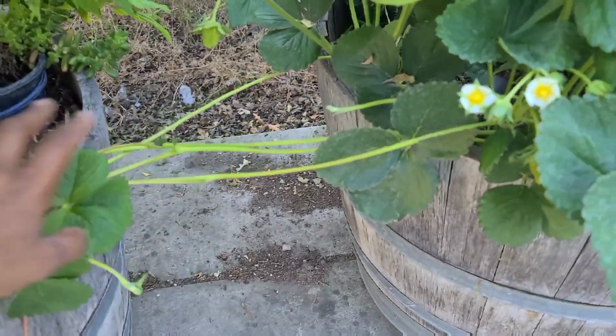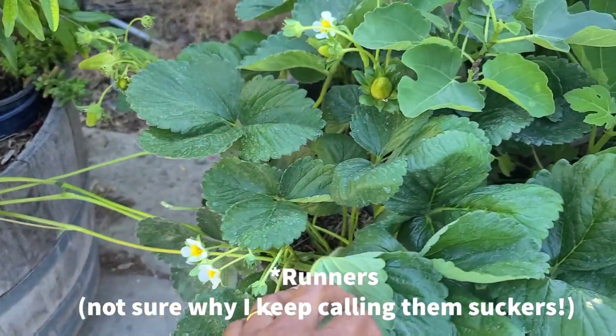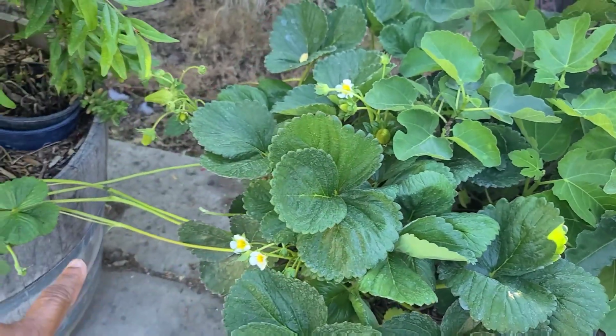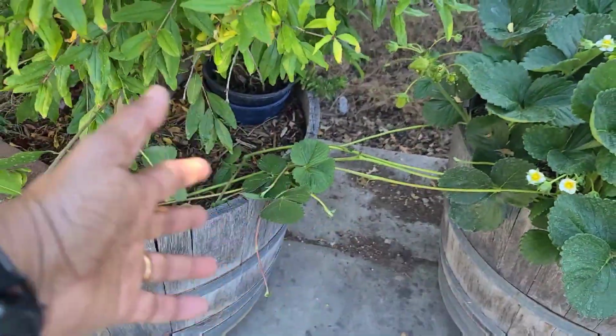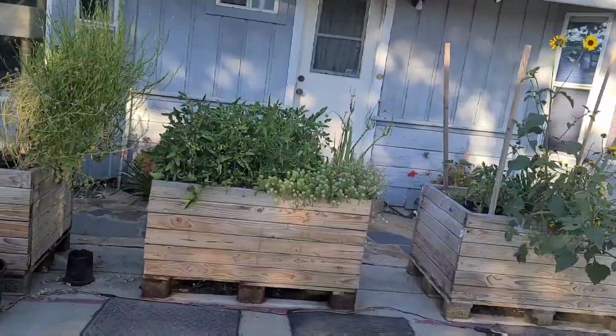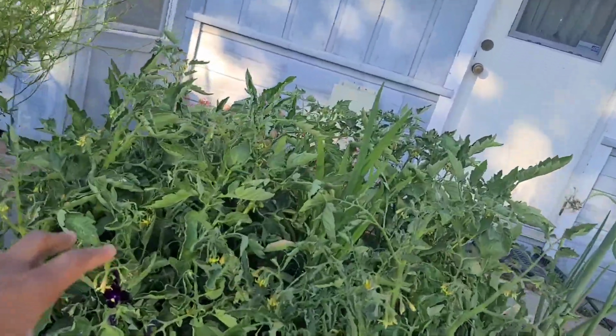Now, with strawberries, you don't want them to produce suckers because it takes away energy from the plant when it's trying to produce fruit. But given that these are already so far gone, I'm going to just get some new plants from them. Walking back over to my planters here, I wanted to show you this.